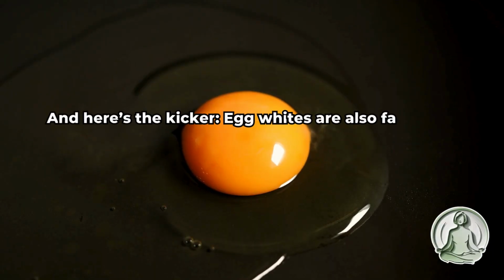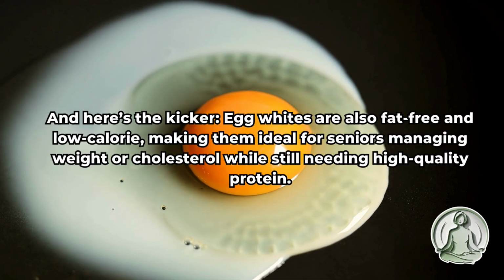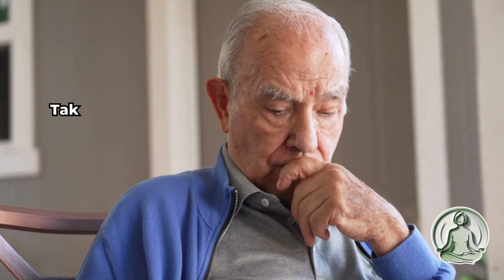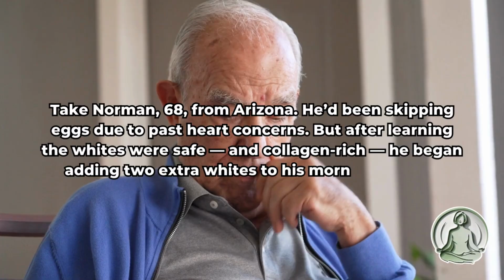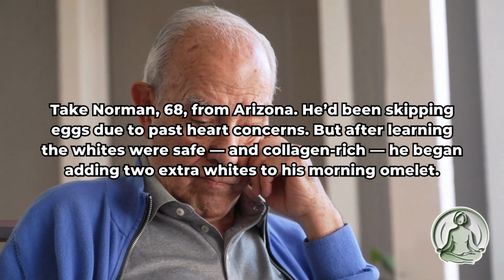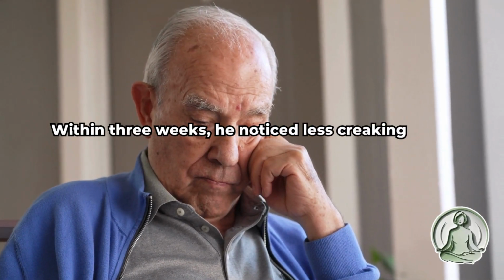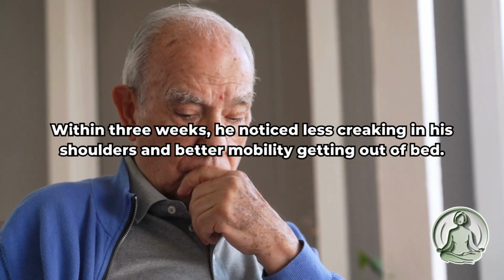And here's the kicker. Egg whites are also fat-free and low-calorie, making them ideal for seniors managing weight or cholesterol while still needing high-quality protein. Take Norman, 68, from Arizona. He'd been skipping eggs due to past heart concerns. But after learning the whites were safe and collagen-rich, he began adding 2 extra whites to his morning omelet. Within 3 weeks, he noticed less creaking in his shoulders and better mobility getting out of bed.